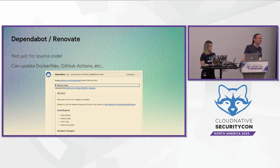And I'm sure that some of you have encountered Dependabot coming along and sending you PRs to help you keep up to date on your dependencies. Another great tool. You can also use Renovate. That's a very similar tool. And it doesn't just keep your source code up to date. It can also update your Docker files and your GitHub actions and so forth.